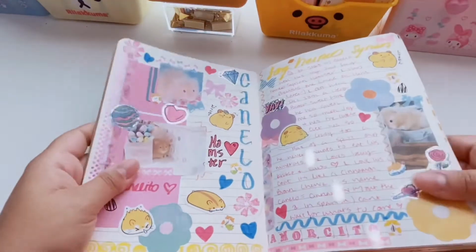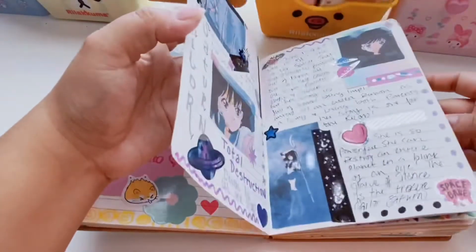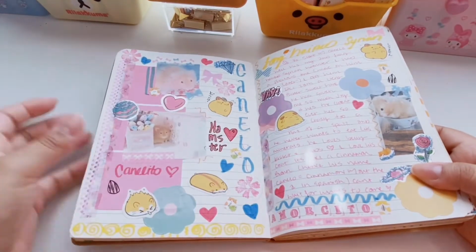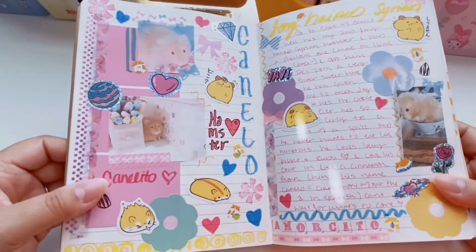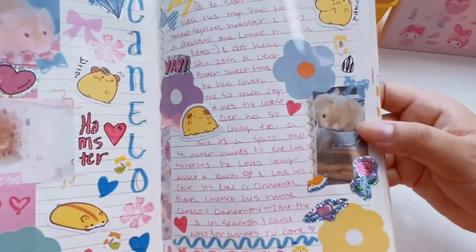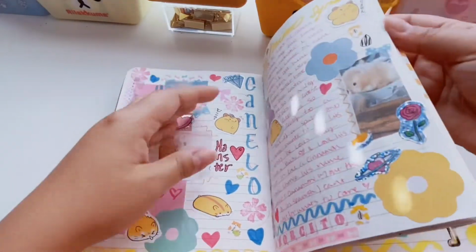And then I have, oh, this is when I started doing two page spreads, I think. Yeah, I was like, you know what, one page is not enough, I need two pages. So this one was about my hamster Canelo. Did a whole page about him. He's right there. Oh my gosh, he is so precious. Did a very colorful theme here.